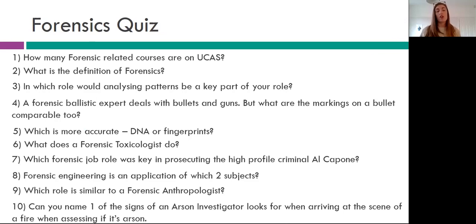The 3rd question is a bloodstain pattern analysis. Question number 4 is fingerprints. Question number 5 is DNA, and that's because you can get partial prints on fingerprints, if you remember. So sometimes they're not very useful because someone has to touch something fully with their finger to get a full fingerprint.